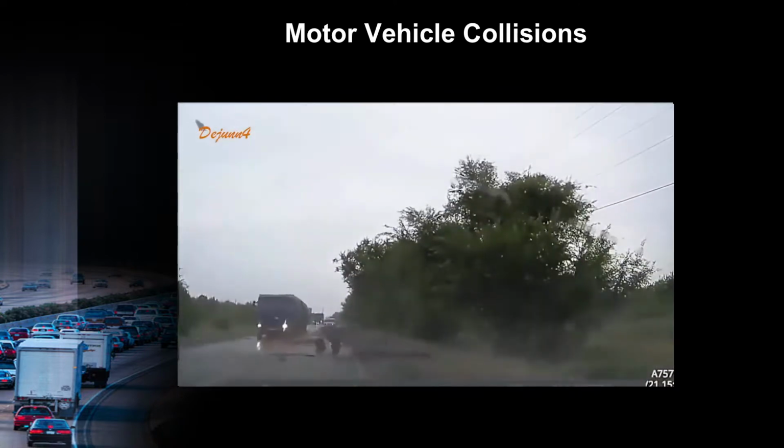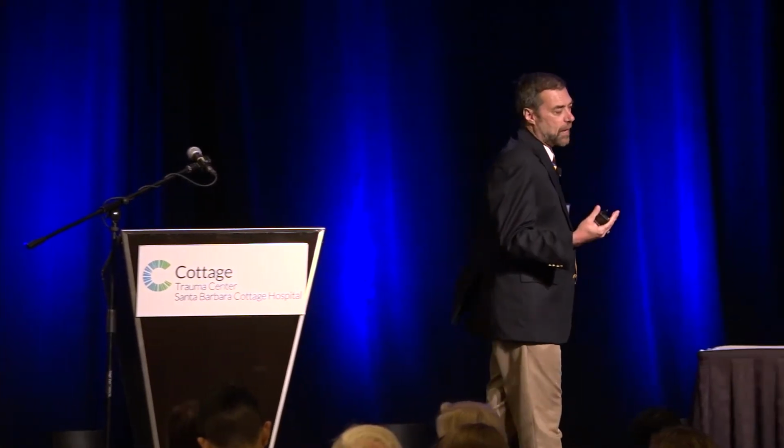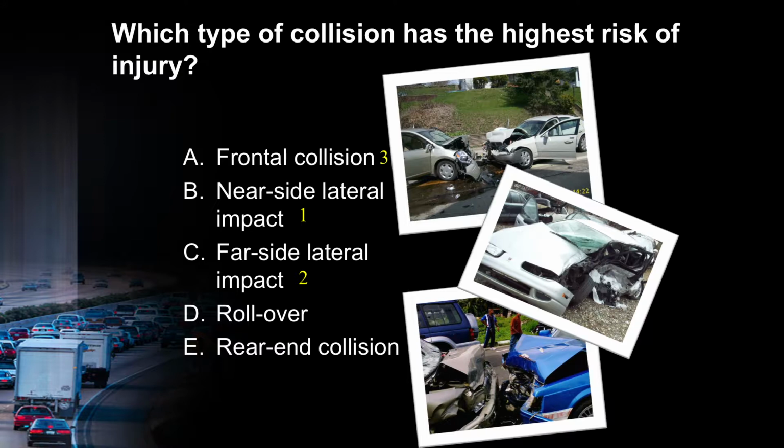All right, so what I want to do with motor vehicle collisions is we're going to talk about, there's actually five main motor vehicle collisions. We're going to talk about four of them today: frontal collision, lateral impact, rollover, and rear end. The one that I'm not going to talk directly about, but we'll talk indirectly about it, is rotational motor vehicle collisions.